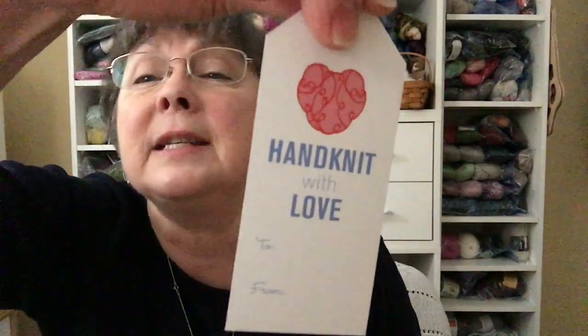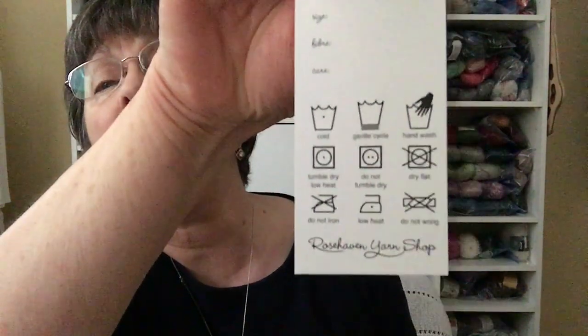So I'll just give her Instagram name. This is Hunter's Ma, and she enclosed inside some minis, which are all in my blanket except for I think one. And she also shared with me some tags that you can put on things that you gift for your knitting. And on the back, it has how to care for it with those international symbols, the kind everybody understands.